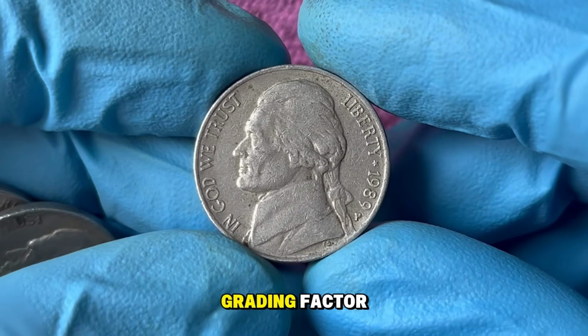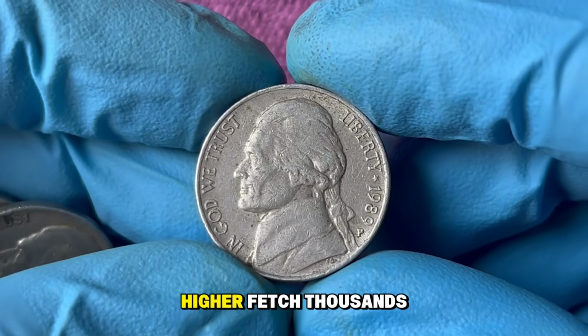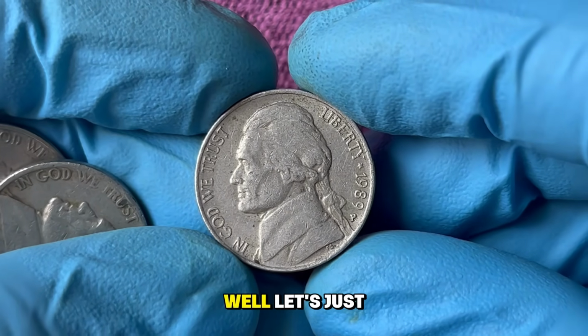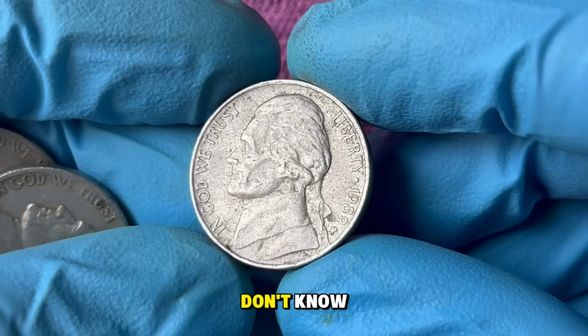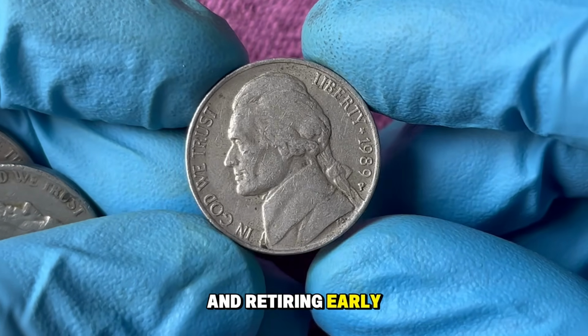3. Pristine condition. The grading factor. Coins in near perfect condition, graded MS67 or higher, fetch thousands, even millions. So, if yours has scratches from a rough life in a vending machine, well, let's just say it won't buy you a private jet. But wait, there's one more secret about this coin that most people don't know, and it could mean the difference between a few $100 and retiring early.